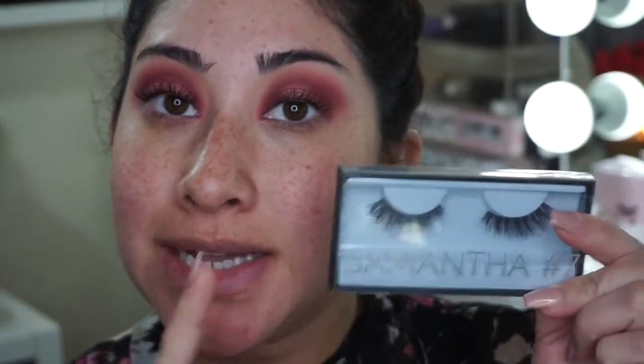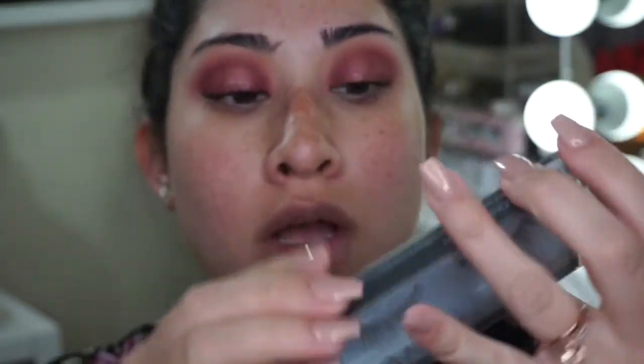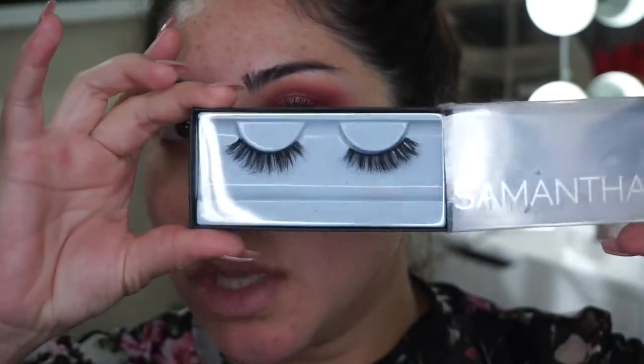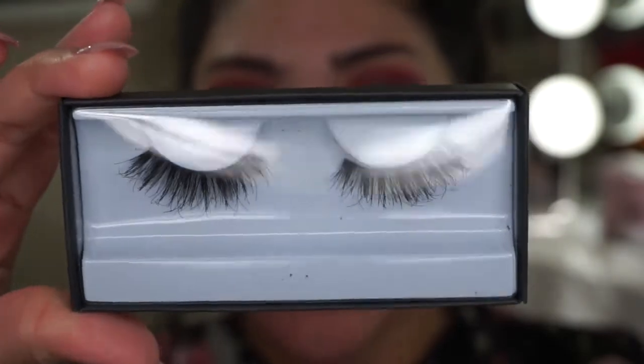They are one of my favorite pairs of lashes. I love Huda lashes in general. So I went ahead and picked up a new pair, but I'm going to go ahead and use my old pair because I can still use them. I just love these so much, and I wanted to use my discount as part of it, so that's why I picked up a new pair. But these are the Samantha number 7 lashes, and they are just so beautiful. This is what they look like. They just have more of like that wispy kind of effect to it, which is really nice.